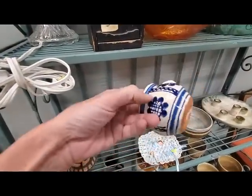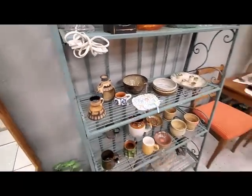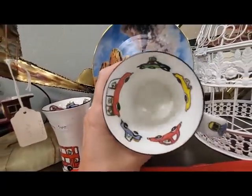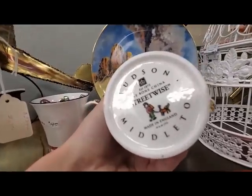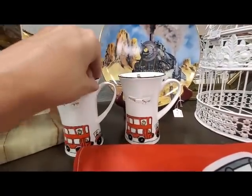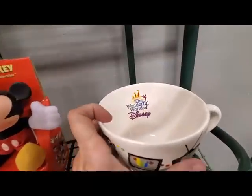This is a nice little redware pitcher, cup, mug thing. But because it was just a single, not enough value for me to pick up. These have a really nice look. They are Hudson Middleton. This is the Streetwise pattern. This, the brand, I guess you would say, artist, maker, does pretty good.